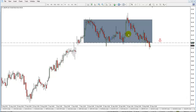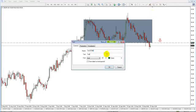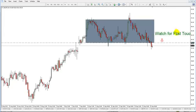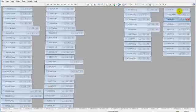But Yuka, this is a really good one. We should watch this one for first touch. We'll watch this one. I'm going to watch this sucker over the next couple of weeks, and we'll see if it comes back. All right, more questions here.